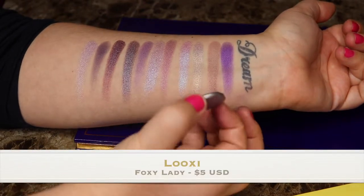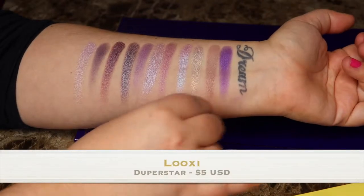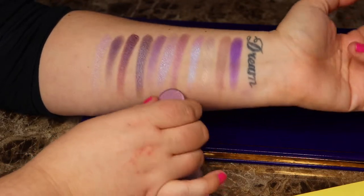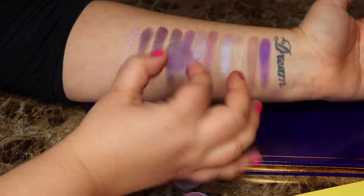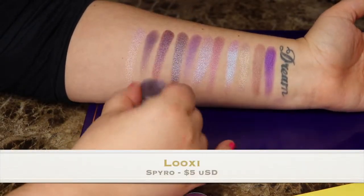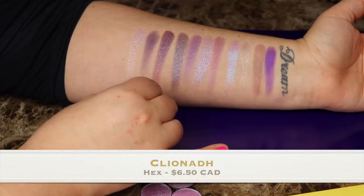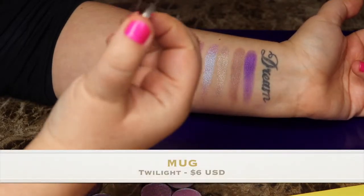I love this one. Foxy Lady by Looxi. This Dupe Star by Looxi. This one is pretty, but I don't feel like it's unique enough, and I don't think I would miss it, so this is Double Date by Colourpop. I really like this, which is Purple Haze from Looxi. This one I'm keeping for sure. Spyro by Looxi. Banshee from Looxi. And Hex from Clionadh. So I'm gonna keep those. I'm gonna declutter this. This is Twilight from Makeup Geek. So these are the ones that I'm keeping.